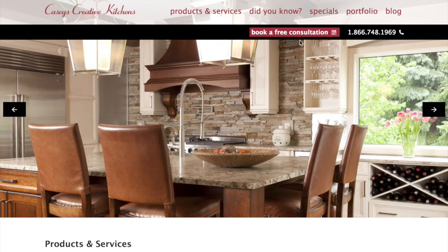This is what we call the hotspot or the hot zone. So right here, you can see they have a clear phone number and a clear book a free consultation. What we found is that most people aren't ready to call right away. Their boss might be around, they might be at the mall, or they're busy. So they would rather just input their contact information and call later.